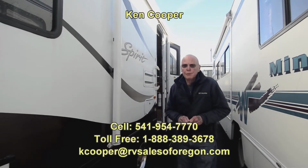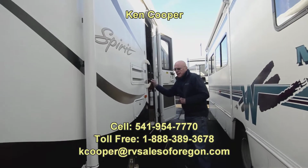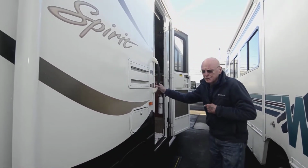Today I'd like to share with you this 2007 29-foot Itasca Spirit. It's got the double slide, and catch this, it's only got 7,000 miles on it.